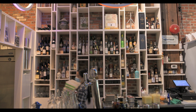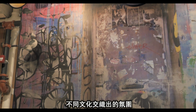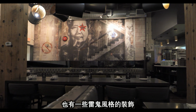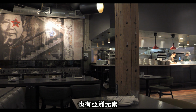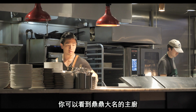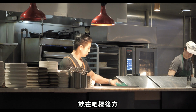So we got into this place, and let me tell you, the ambience is absolutely amazing. It's got vibes of all sorts of culture. I mean, it's like a culture shock going on right here. They got all these Hollywood lights on top of my head. They got Mao in the back. And they got some sort of reggae stuff, but on top of the reggae sheets, they got some sort of Asian China. I have no idea what's going on. They have an open kitchen, which is cool because then you get to see your master chef, Eric Chung, doing his master work right there behind the food bar.